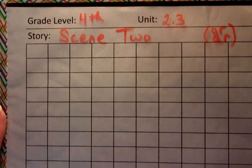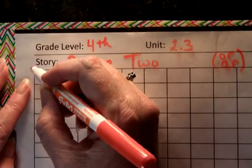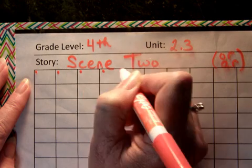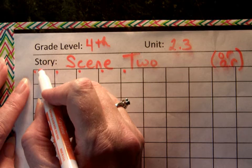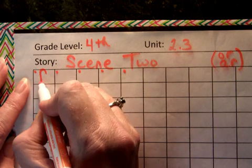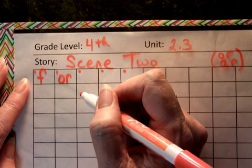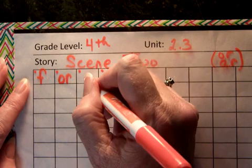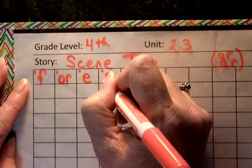So I've decided to do the OR words first. So let's just jump in. The first word is going to be forest. Forest. The first sound is F. I'm biting my lip and blowing the air. F. Or is the O-R. Put it in one box because they're working together. Or. E is the short E. T.